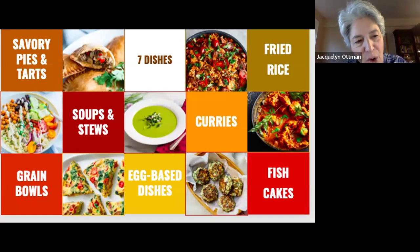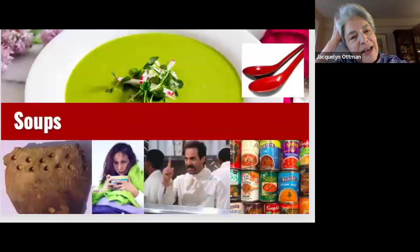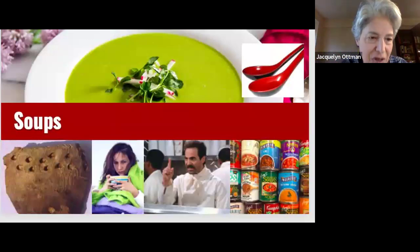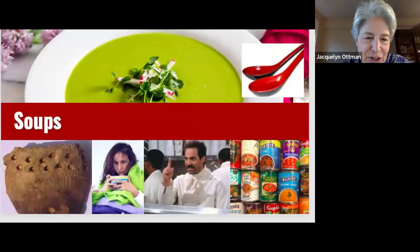You all likely have enjoyed every one of these 7 dishes. But what you may not have tried yet are the many exciting permutations of these dishes that have sprung up around the world over the centuries. That's the news I want to share with you during this presentation, starting with the most ancient and beloved leftover of all, soups. The scorch marks on the ceramic pot that you see on the bottom left suggest that soups may have been invented in China during an ice age as long ago as 20,000 BC.